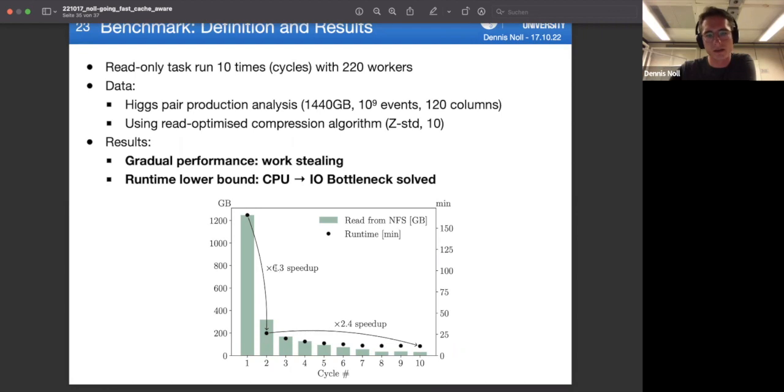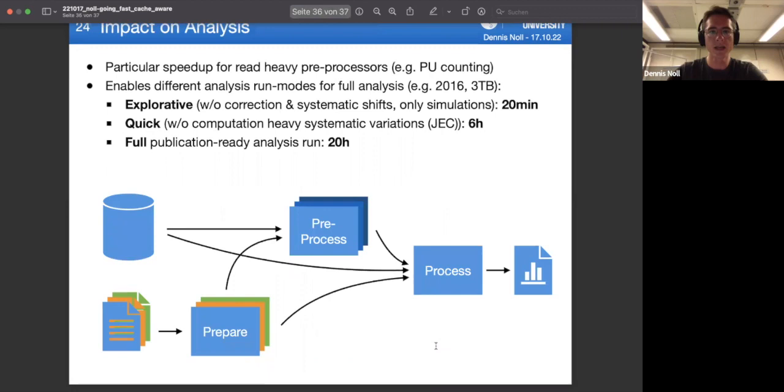And the second thing that we can see is that we reach a lower bound of the runtime of 6.3 times 2.4 speed up. And this is the lower bound of the runtime, and this is really the CPU bound of the runtime. So in this case, we have solved our I/O bottleneck, because the analysis is CPU bound, again, what we wanted to achieve. So this was the impact on our benchmark.